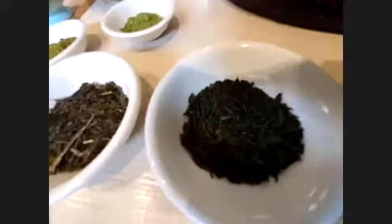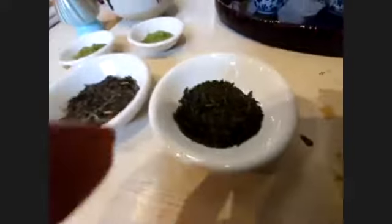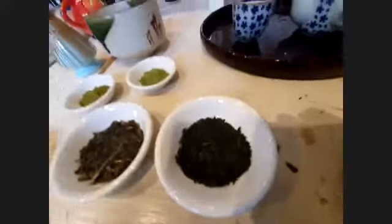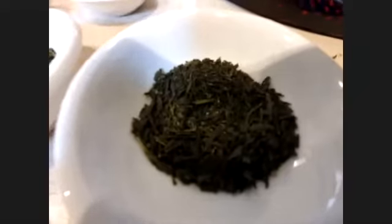So yeah, this is the difference between sencha. Usually they have a glossy texture. I don't know if that's coming through in the video, but they have a glossy and green texture. Okay, so when you see sencha, you know it's been processed the Japanese way, but it can come from anywhere because we have a local sencha here in Nannup as well.